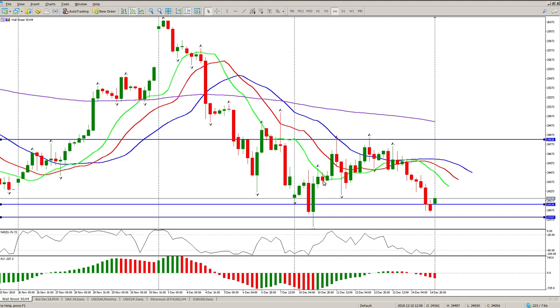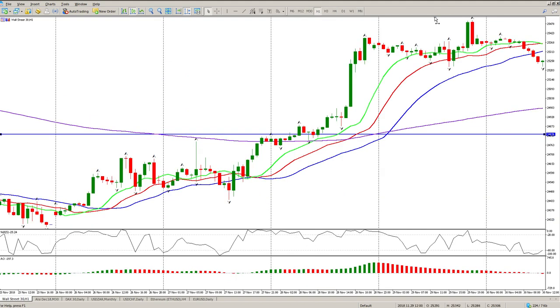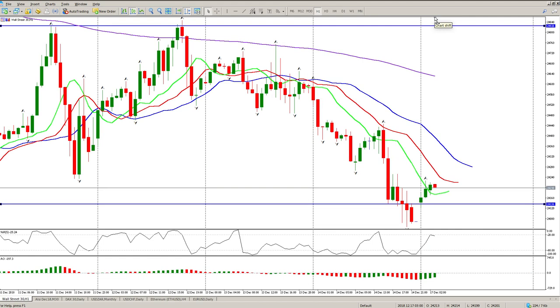So this is what I'm watching for today. Right, let's just get down to the hour because that's the one that we want to trade. Obviously, I still suspect some more downside. So on the lower time frames, I'm expecting a double bottom or a higher low or something.